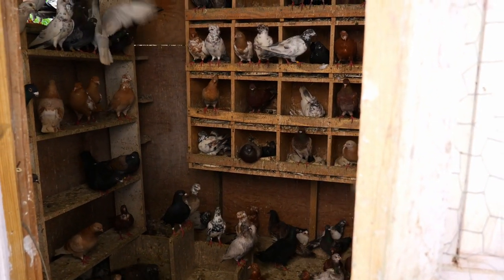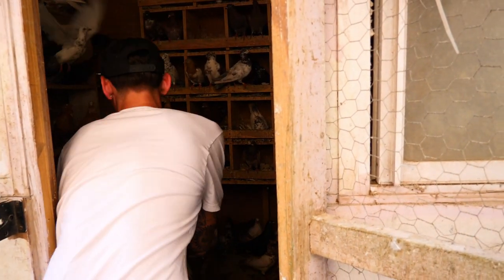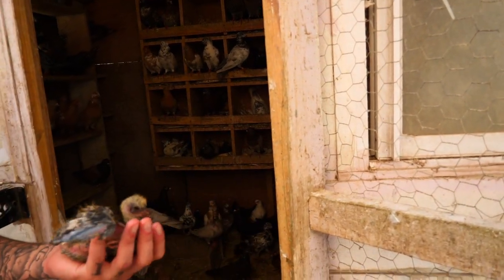This is my breeder's coop. Okay, and then this is a mix? Like there's a mix of birds in here, or these are all pure strain? All tipplers. Okay, this is purely tipplers.